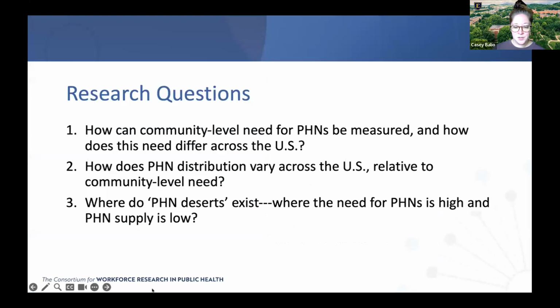So we had several research questions for this study. First was, how do we measure the need for public health nurses at the county level, and how does the need vary? Second, we jump into the distribution or supply of public health nurses across the country. And then finally, we combine these two, the need and supply, to identify public health nursing deserts or priority areas where there's relatively high need for public health nurses and relatively low supply.